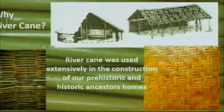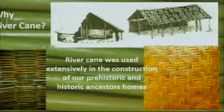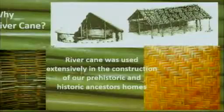The upper right-hand corner, the 2 black and white images at the top, shows a summer house and a winter house that Cherokees used to have. The one on the right has a roof and no walls. That's a summer house. The top would be covered with either tree bark or river cane, and the side wall back there would be a cane mat or possibly some brush for the back, just knocking out the wind or knocking out the sun.